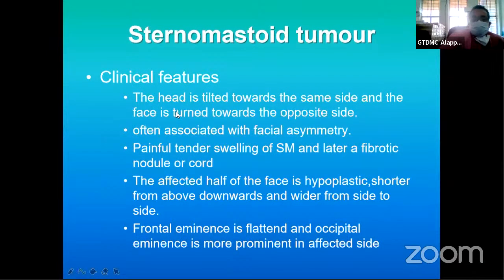Then what is the clinical feature? As I told you, as you have seen in that picture, the head is tilted towards the same side and the face is turned towards the opposite side. But there will be associated facial asymmetry. That is the one which separates this from torticollis due to other causes, because this is a congenital one while the others are acquired. So there will be a painful, tender swelling of the sternomastoid tumor, and later a fibrotic nodule or cord can be palpated. The affected half of the face is hypoplastic. It is shorter from above downwards and wider from side to side.